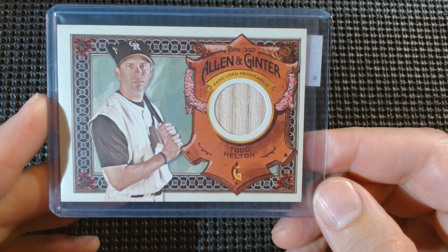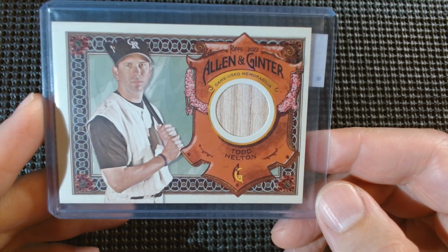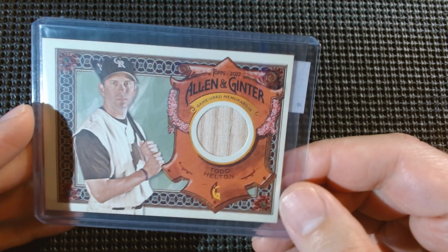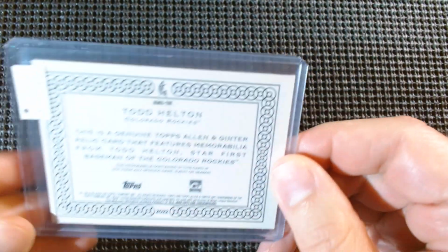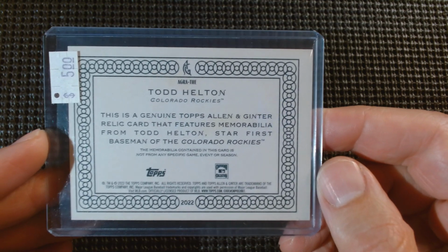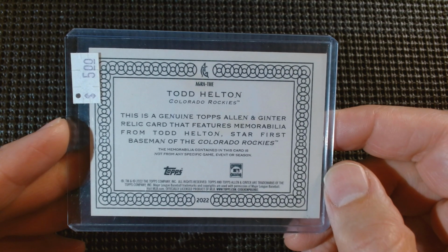Alright. Then they had this one sitting there, and well, he just made the Hall of Fame, so why not pick him up? A relic card of Todd Helton for the Colorado Rockies. Same thing, 2022 Allen & Ginter. And that's pretty sweet. So, Hall of Famer, soon to be inducted in a couple months. Voted into the Hall of Fame, I should say. Look at that, $5. Granted, it's not a playing days card, but still, I think I probably paid $4. So that's sweet. I'm glad to have that in my collection, Hall of Famer.